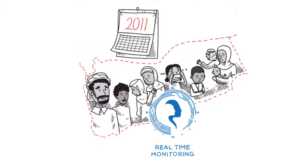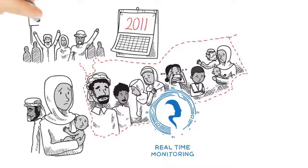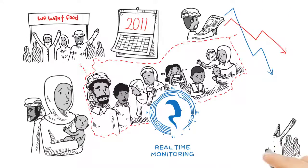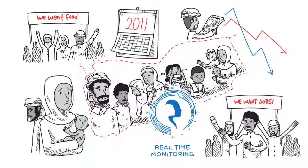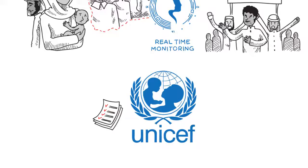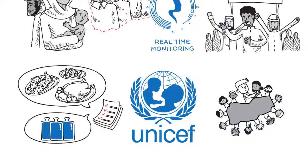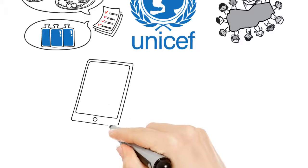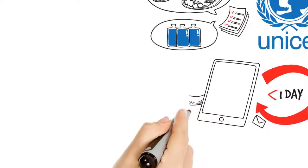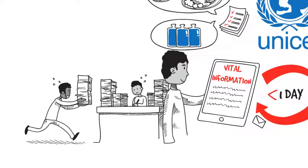In 2011, the country was devastated by civil, political, and economic havoc. Despite the deteriorating conditions, there was no understanding of how vulnerable populations were coping with the multitude of shocks. In response, UNICEF Yemen launched a bi-weekly survey to track vulnerability factors like nutrition and water intake among a small sample of poor families in different regions of the country. iPads were introduced so that data collectors could transfer information in less than a day. This ongoing monitoring proved vital to informing the design of life-saving interventions.